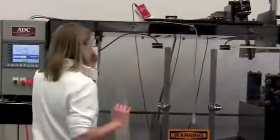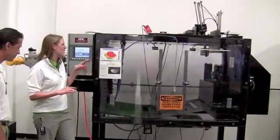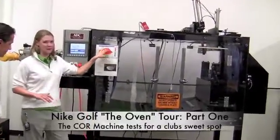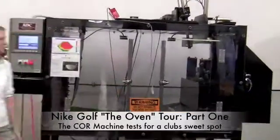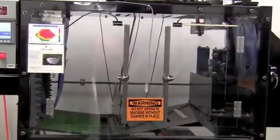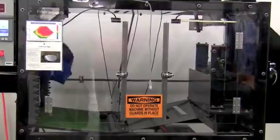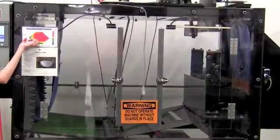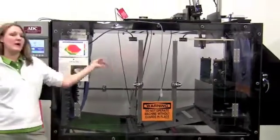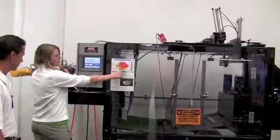Our big fun one that we try to break everything in is our floor cannon. I'm sure this was a big thing everyone heard about a couple of years ago, but basically it's testing the actual sweet spot on the club, as you can see here. And I'll do a quick demo. It's shooting golf balls at it 130 miles an hour to see what the rebound time is going to be. So from that we can actually find the sweet spot of the golf club, what this picture shows here.